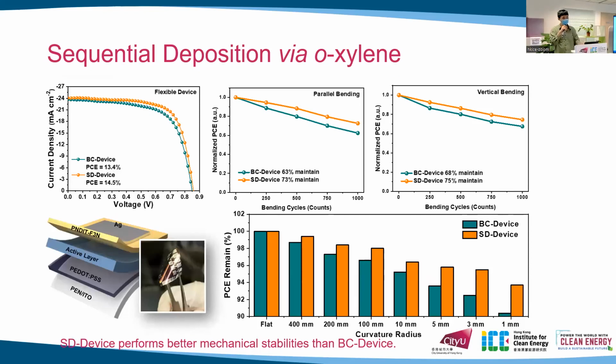We also fabricated flexible polymer solar cell devices, and the SD-based device also shows better efficiency and stability compared to the BC-based devices. And here are the structures of the flexible polymer solar cells and the photo image. We can see that the PCE remains around 94% after the bending radius decreased to 1 mm. So we think that the SD-based device performs better mechanical stability than the BC-based device.